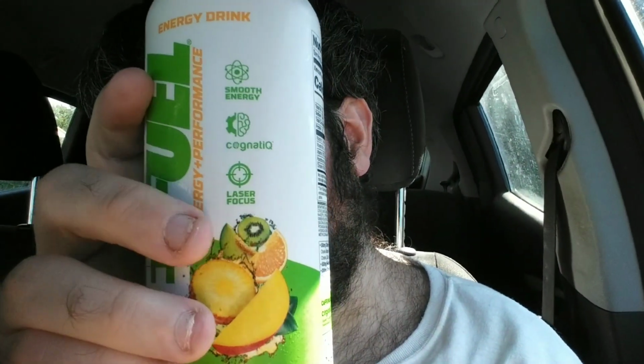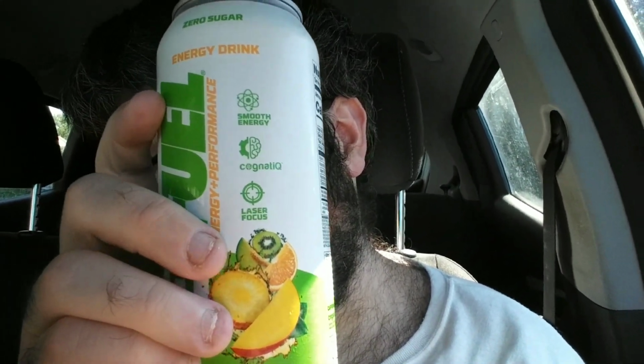Oh yeah, boys, look at that can. Yep, it's a tropical flavor, but it shows kiwis and I guess oranges and mangoes and pineapples. I thought it was lime when I showed off the can up close, but I guess it's a kiwi, maybe a lime too, I don't know. But yeah, I like the colors of the can with the green and the orange and the white. It looks pretty cool.